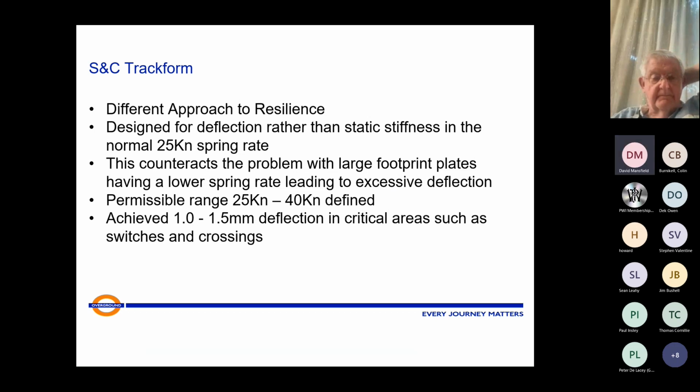So we defined a permissible range for stiffness for the pads, and then modelled with Schwehag what we're going to get, and we've actually achieved 1 to 1.5 millimeters deflection across all of the S&C, including the cast manganese crossings. That's good because it means that you're not suddenly seeing a change of stiffness from one type of base plate underneath a cast crossing to another.